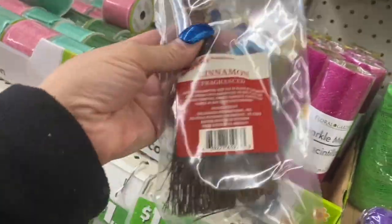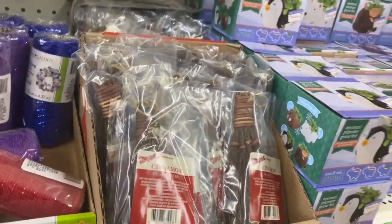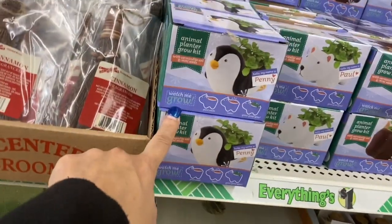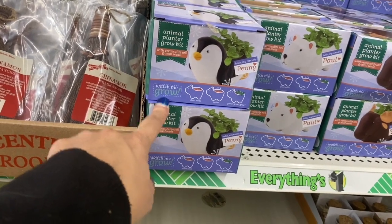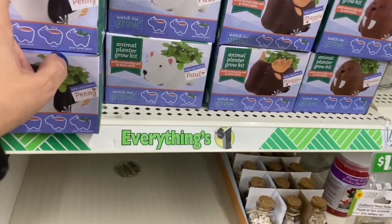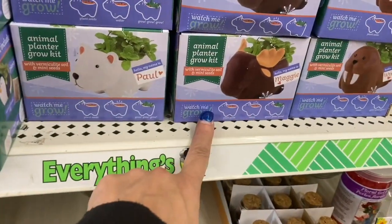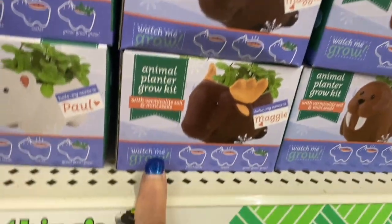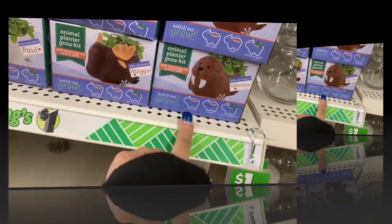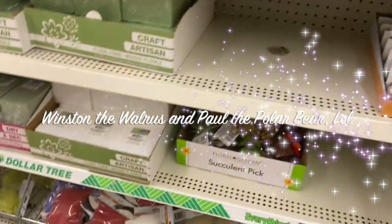That cinnamon broom smells so good. You can smell it right through the bag. These are so nice, even to put in the car. So you have Penny. Okay, she looks like Penny the penguin. Then we have Paul. And then we have Maggie the moose. And Winston the whale. That is so neat. They keep bringing those back.